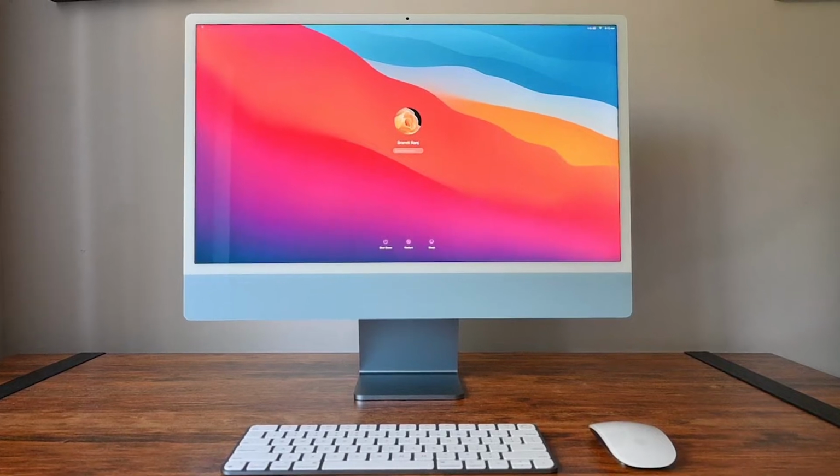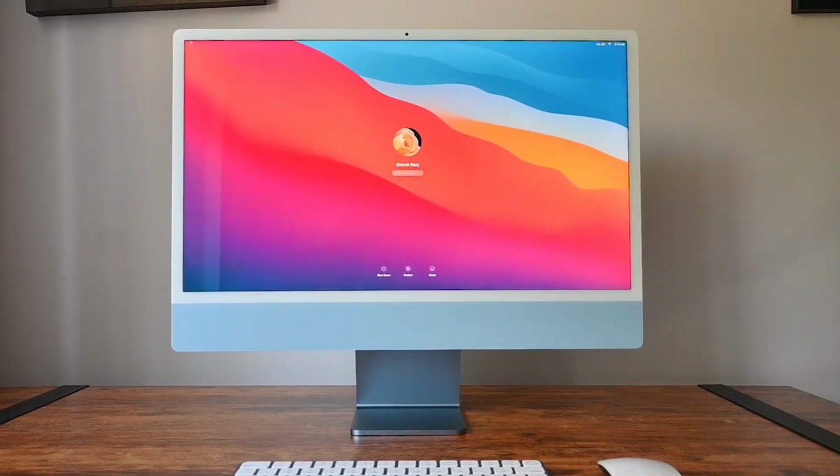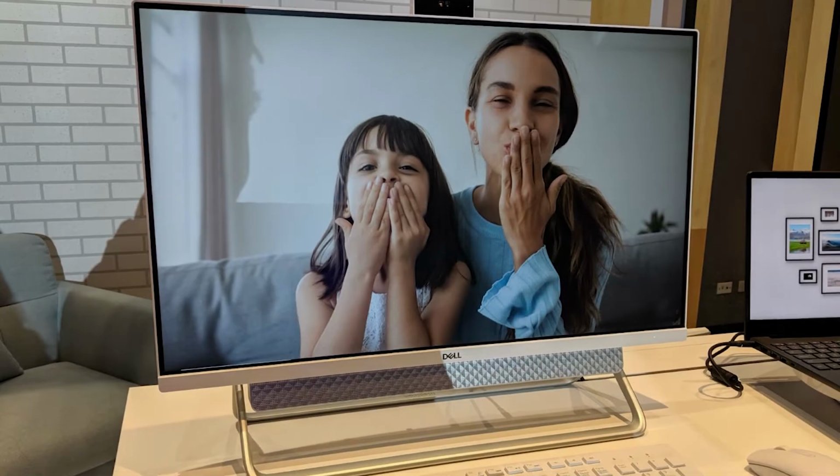Top 6 Best All-in-One PC for 2022. Which one is the best?